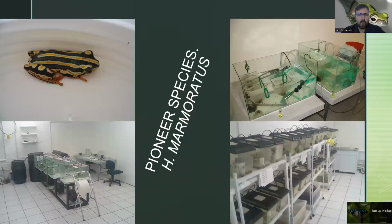Now it's extremely important before any species is considered to be bred in a captive environment that as much information is obtained and understood from the species. And to do that, a good way to start is to use pioneer species. In the case of the Hyperolius pickergillii, Hyperolius marmoratus, the common or marble painted reed frog, was used.